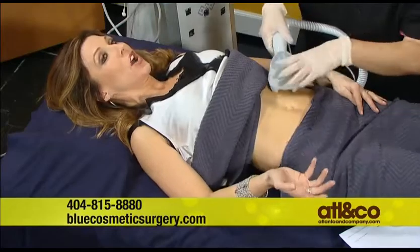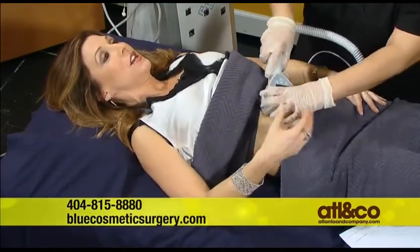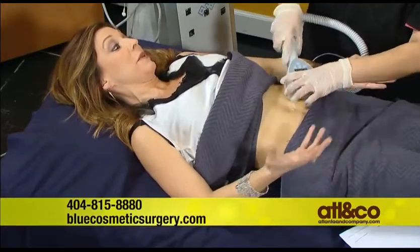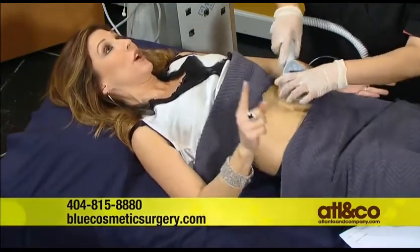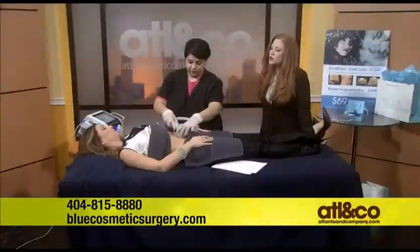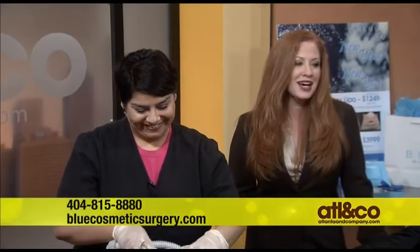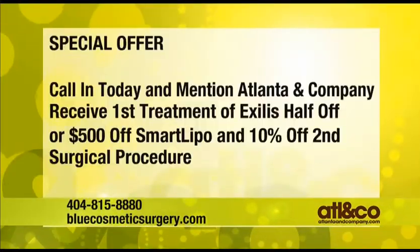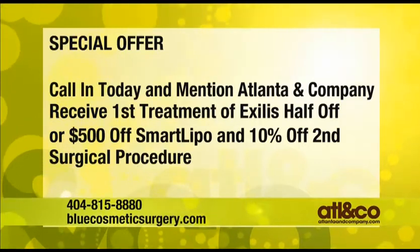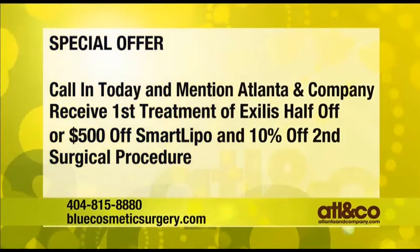Let's talk about the affordability, because I know a lot of people are watching and thinking, I really want to get this done. Is this something they can afford? It's probably more inexpensive than surgery, obviously. Correct. This is kind of an entryway into those types of procedures. It's going to cost a little bit less, and we're also offering a special. For those that call in and mention Atlanta and Company, you have to mention Atlanta and Company, we're going to give you half off your first treatment in a series of 4.